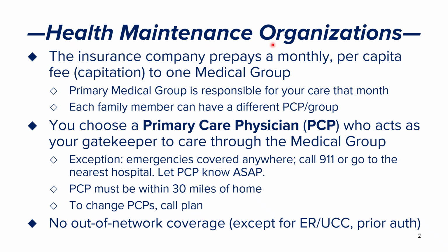It's an organization that gets together to negotiate for prepayment with these HMOs. Now, the insurance company is going to prepay a monthly per capita fee called capitation to only one medical group per person per month. If a medical group is capitated to take care of you, they are responsible for your care for that month, and they're known as your primary medical group.